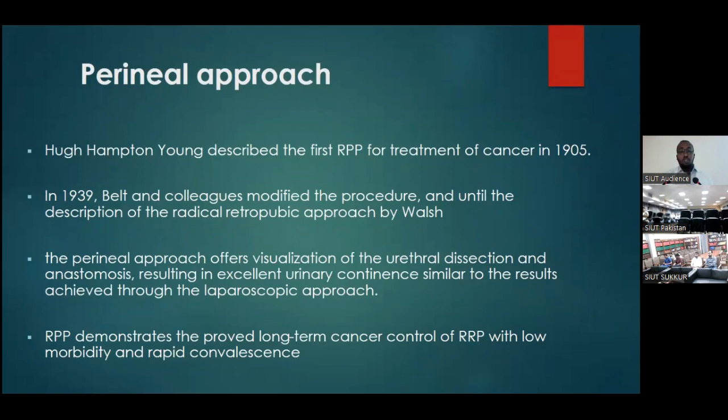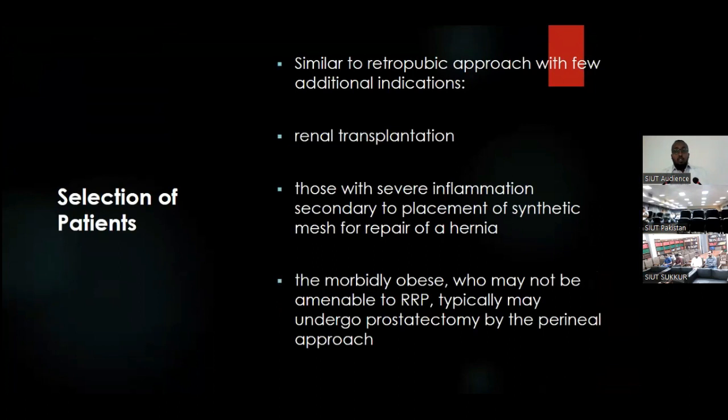The perineal approach offers visualization of the urethral dissection and anastomosis, resulting in excellent urinary continence, similar to the result achieved through the laparoscopic approach. Radical perineal prostatectomy demonstrates proven long-term cancer control with low morbidity and rapid convalescence. So the patients for the perineal approach are those with a few additional indications, such as renal transplant patients, those with severe inflammation secondary to placement of synthetic mesh for hernia repair, and the morbidly obese who may not be amenable to radical retropubic prostatectomy; they may typically undergo prostatectomy by the perineal approach.